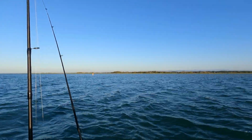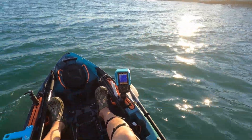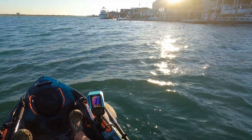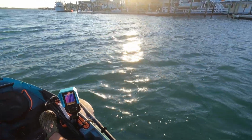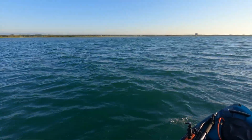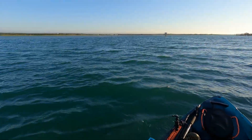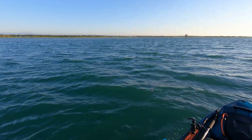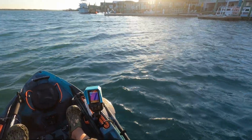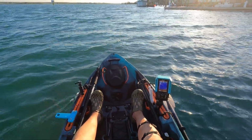All right, guys, we're still out here trying. I'm just trolling right now. I've got a slam shady out there just bumping along the bottom, just barely moving along, trying to get close to these docks and go by them. But, I don't know, but I didn't come down here for nothing and drag this heavy thing off of my truck and down to the edge of the water. I'm gonna try anyway, right?